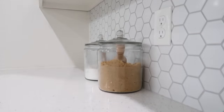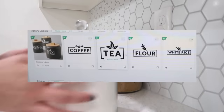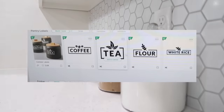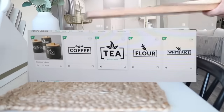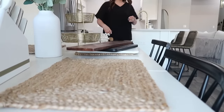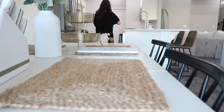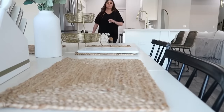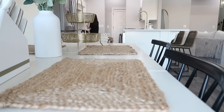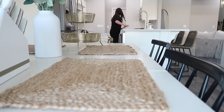I noticed when I was going through the design space software, they had really cute labels for flour and sugar. So you could take glass containers like these. They were super, super, super inexpensive. They're like $6. And then you can make really cute labels. Those would be even really good wedding gifts, or if you're going to a wedding shower, it would be super inexpensive and it would be a really neat gift to give.